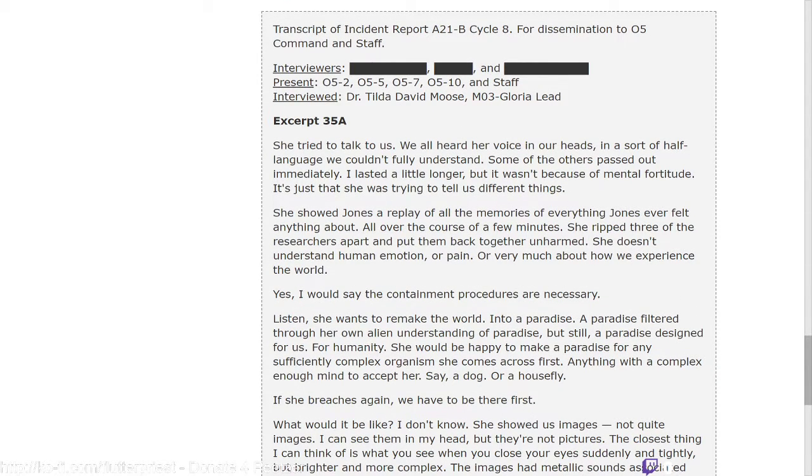Excerpt 35A. She tried to talk to us. We all heard her voice in our heads in a sort of half language we couldn't fully understand. Some of the others passed out immediately. I lasted a little longer, but it wasn't because of mental fortitude. It's just that she was trying to tell us different things. She showed Jones a replay of all the memories of everything Jones ever felt anything about, over the course of a few minutes. She ripped 3 of the researchers apart and put them back together unharmed. She doesn't understand human emotion or pain, or very much about how we experience the world.